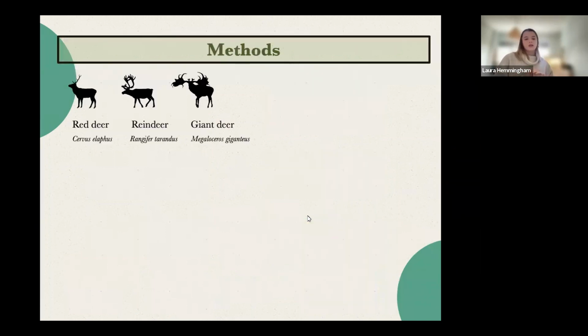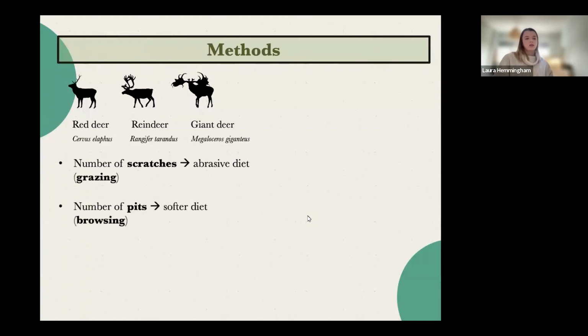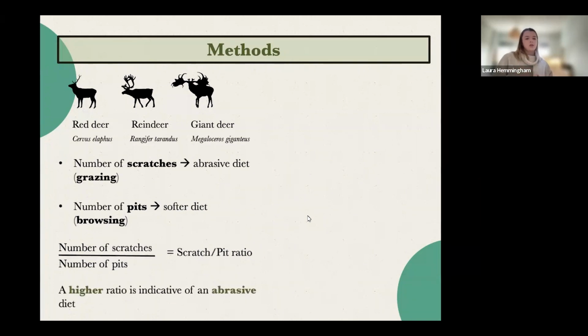So for this study, I focus on these three species, red deer, reindeer, and giant deer, and counted the number of scratches and the number of pits in two small areas of their teeth and took an average for each individual. I then worked out a scratch to pit ratio for each individual in order to easily compare results. And then the higher the number of this ratio, the more of an abrasive diet the individual had, which can be related to higher consumptions of grass.